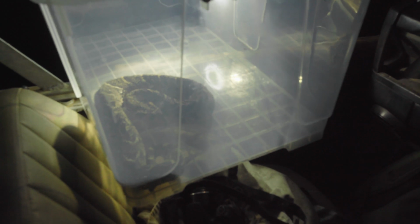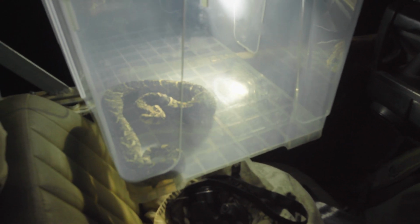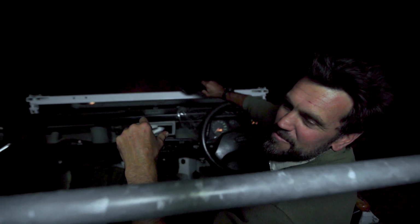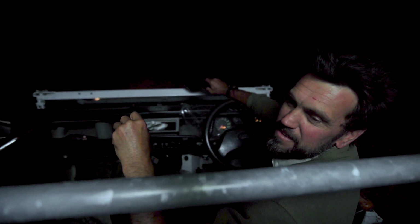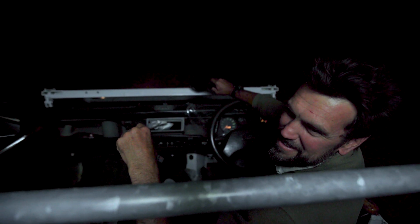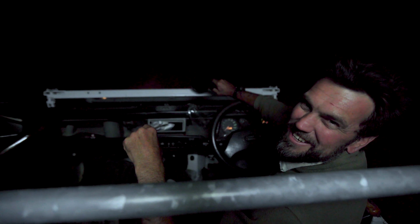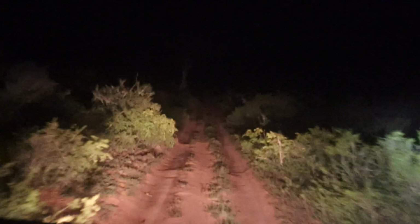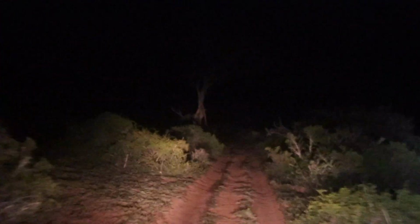Well, it's so good that we can release her and that she wasn't killed, because many people out of ignorance and fear kill snakes, and it's not necessary. They play a very, very important role in the ecosystem. And yeah, we've had a good day, eh? What a day, yeah. My guide Charles drives us farther out, deep into the bush, until we find the perfect spot to release this beautiful animal.